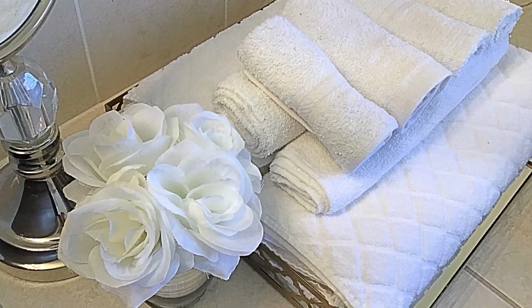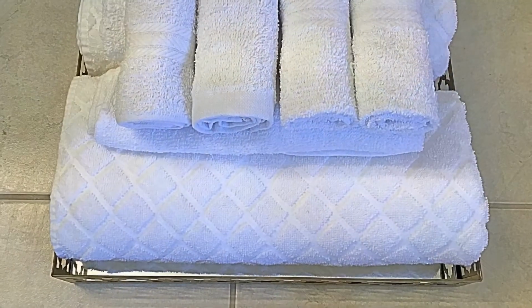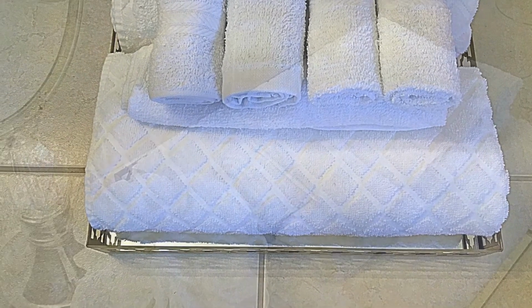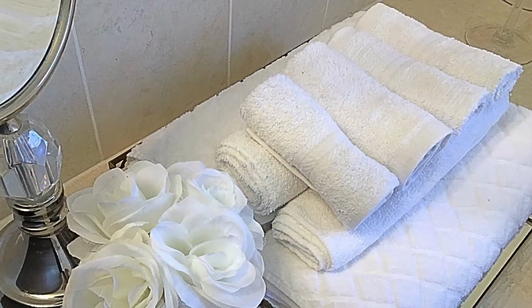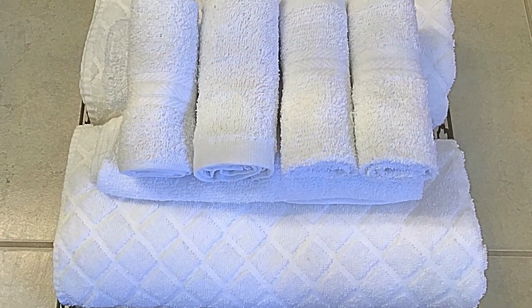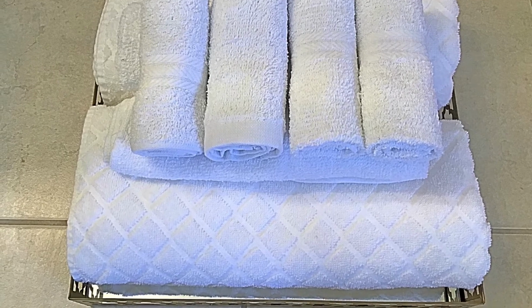Start off by placing some white, super soft towels rolled up in a tray or basket. Always choose white for that high-end spa-like feel to any bathroom, whether it's for guests or just a little extra luxury for every day.